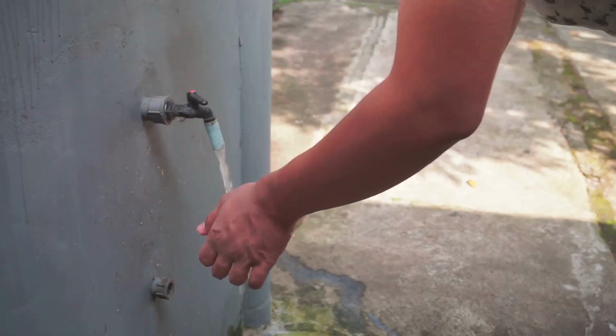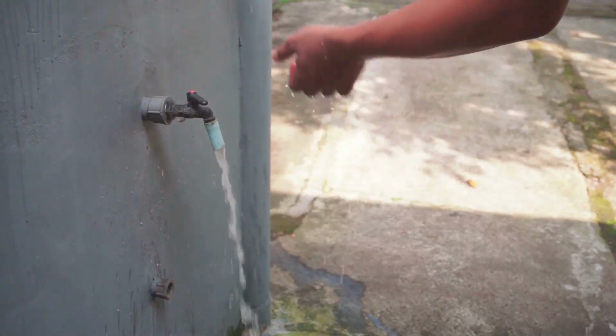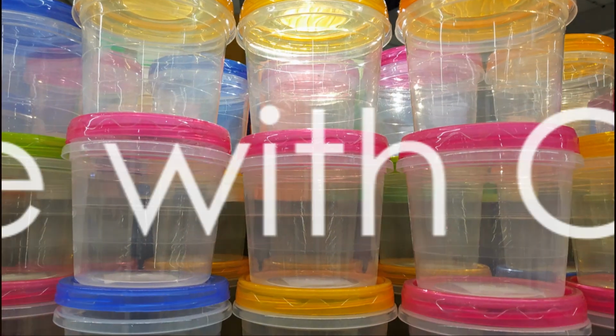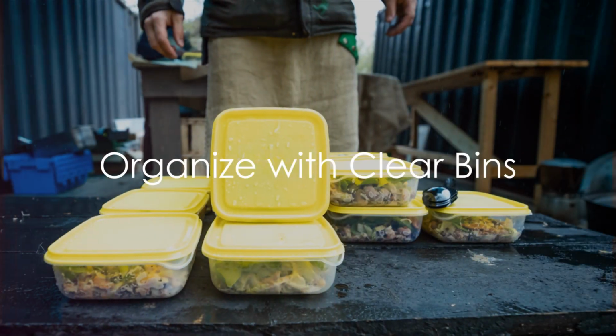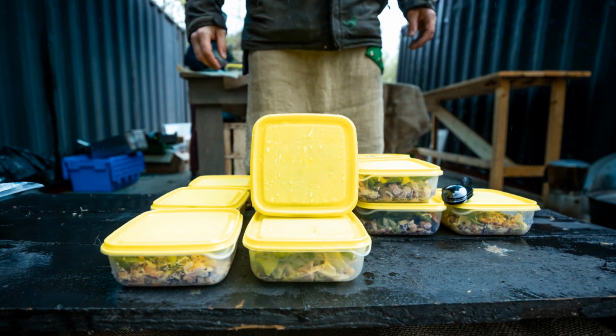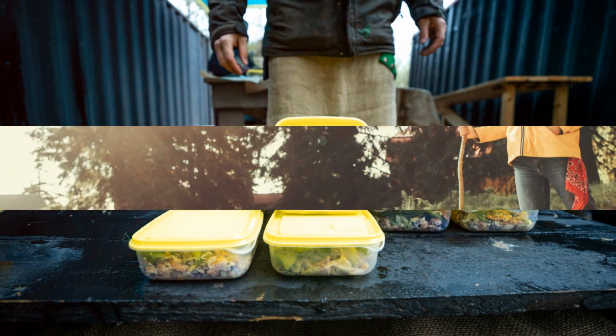Maintain hygiene with a portable hand-washing station. Use a large water jug with a spout and a bar of soap for easy access. Stay organized by packing your gear in clear plastic bins. You'll easily find what you need without rummaging through bags.